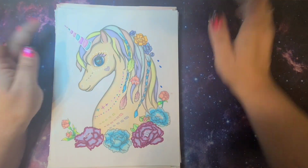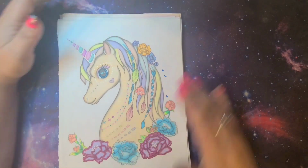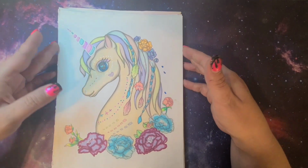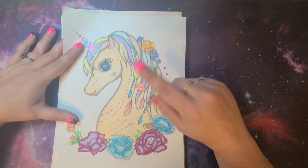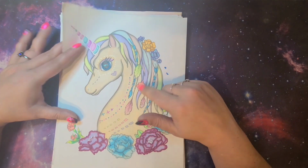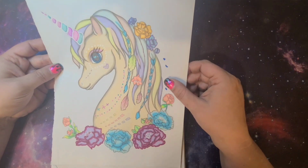All my pages have made me happy throughout my coloring journey, because I am learning and growing. And, you know, this page is another Julia Sperry page, and this is when I first got my first set of Ohuhu pastel markers, and I wanted to play with them, so I did this one.